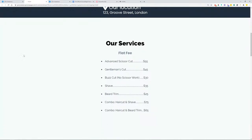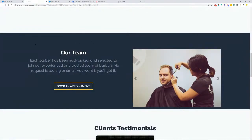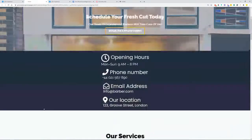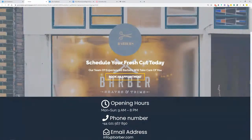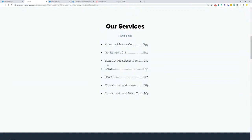Maybe find an image that you can do on the side, something like this one, so that your pricing is on one side and then the image on the other side, because there's a bit too much blank space. Or maybe you can play with a background image. Try to do something like this, background image, and then you actually have more filled out space on this part.